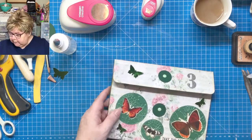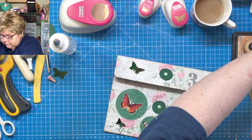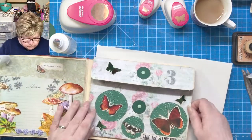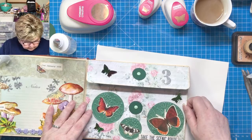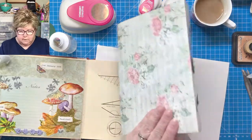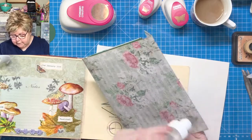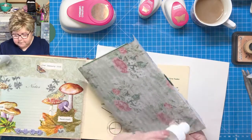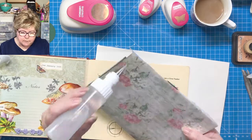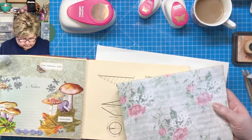Right, so now what we need to do is stick this into our page. I've done all the work that I'm going to do on it, so it just needs to get stuck on. And then we need to put the string on, yeah, that's a good point. So, this needs to be glued fairly securely, because you'll be sort of pulling against it to get things in and out of the envelope. So you could use double-sided if you wanted a belt and braces approach, which is nothing wrong with that.